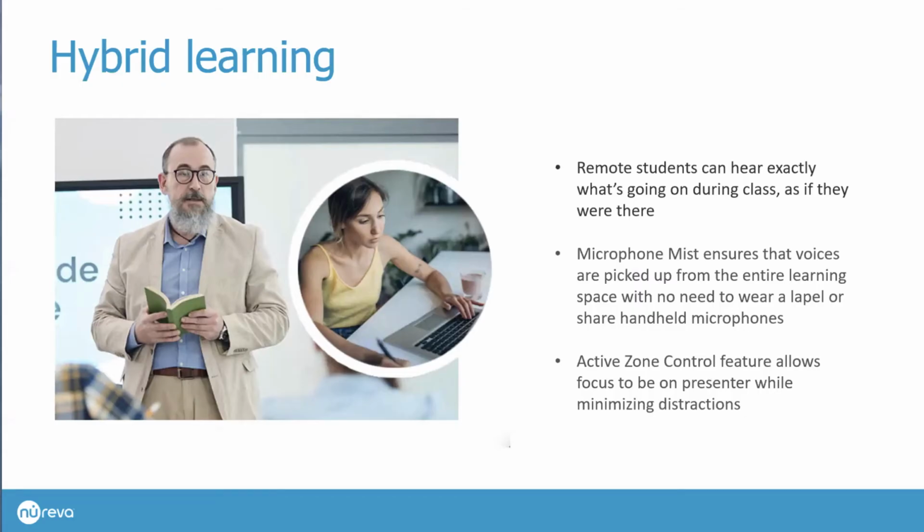So hybrid learning. What do we have in hybrid learning? Remote students can hear exactly what's going on in the class. Right now, universities are looking for solutions to really make sure they can get in and have a good experience regardless of how someone is joining, right? It's very important to be able to do that. And one of the features built into the product is something called active zone control that lets them limit the pickup of a big room or even a small room. It lets them focus on an area where, imagine a professor would stand, where they will be the focus of all that microphone pickup while attenuating any background noise from people in the room, shuffling papers, things like that.